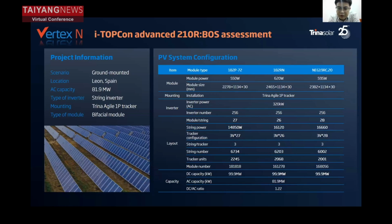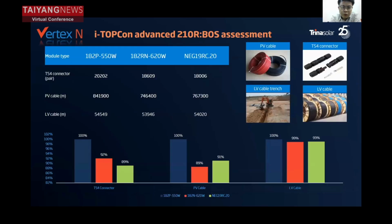So NEG19RC will have the least string number and tracker units. And let's go further on. What's the BOS assessment for such projects? So we compare. This part is for the construction part, or the electricity part.